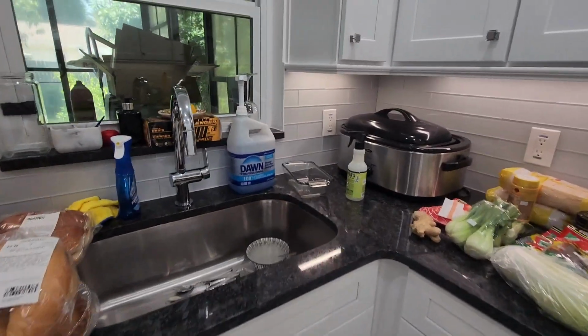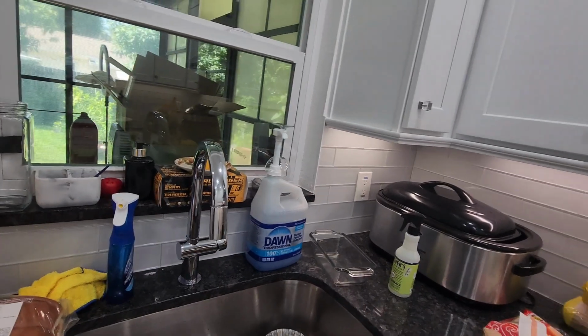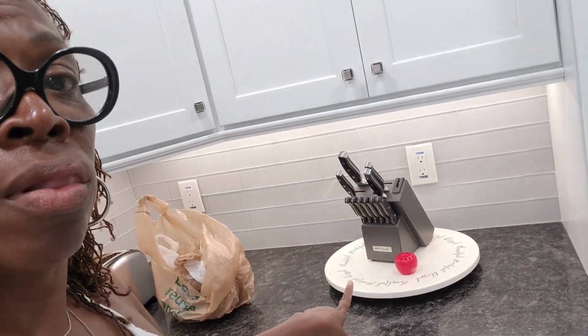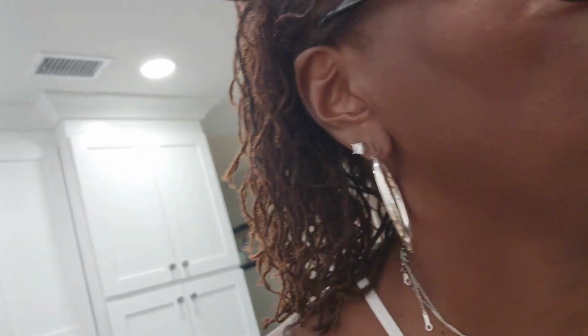So I see a fruit fly here. I'm so sick of fruit flies, y'all. I really am. See, look at my face. We put these little things out, trying to catch these sea biscuits. And there's one over here on the counter. Right there. I'm sick of fruit flies. I must have got some kind of solution in them.